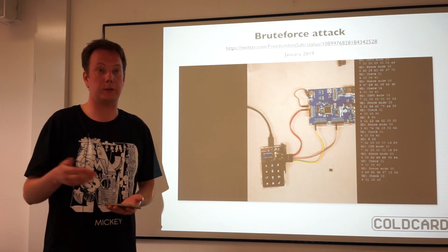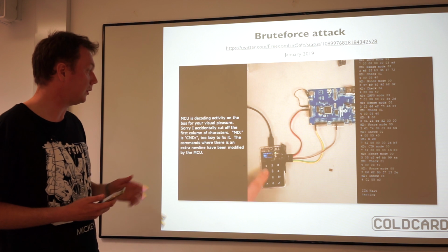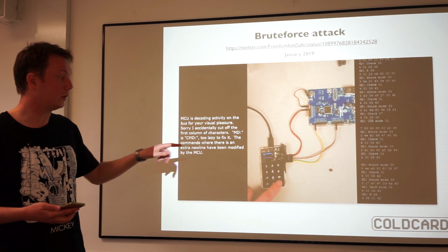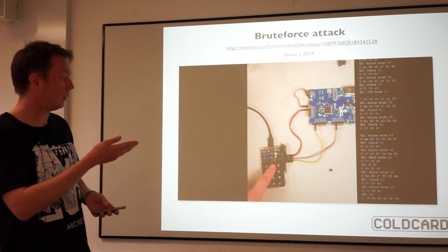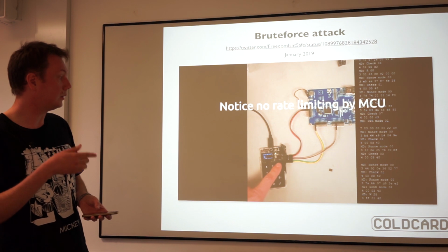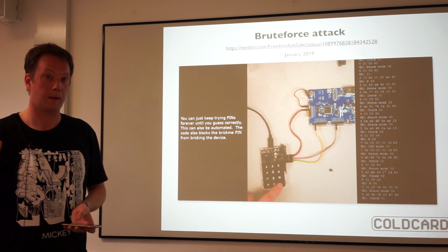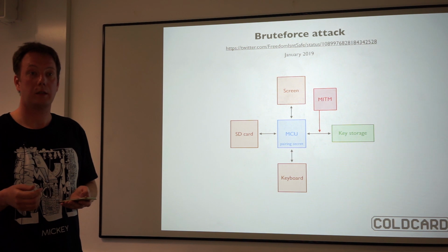Initially it works in a way similar to Trezor: first you wait 15 seconds, then more and more. Here you just need to enter them one by one, and still you need to wait for half a second before every try. It is hard-coded in the microcontroller. So this way you can hack all the PINs that are shorter than, I think, 6 digits. So Coldcard recommends you to use 8 or 10 digit PINs, and the reason is specifically because of this attack.